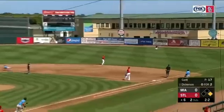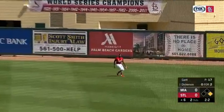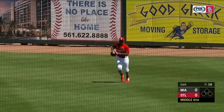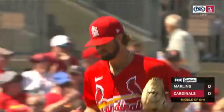Runner goes, and a fly ball into right. Catch made. Justin Williams in right field. Scoreless inning for Gant. We're midway through 6.